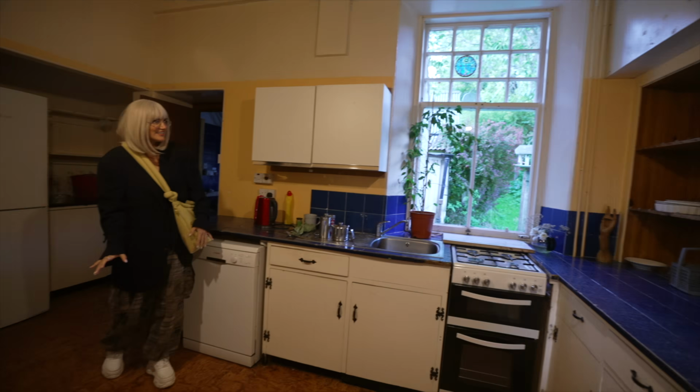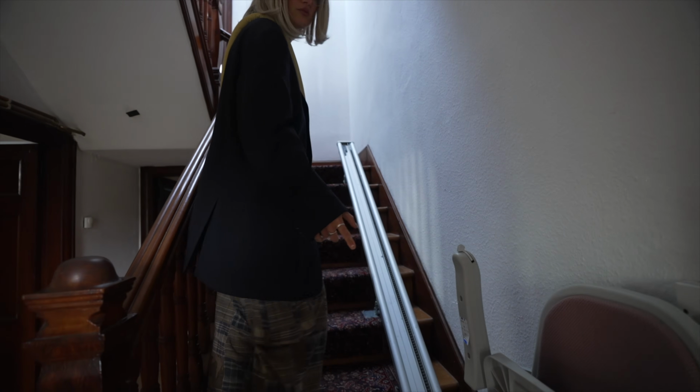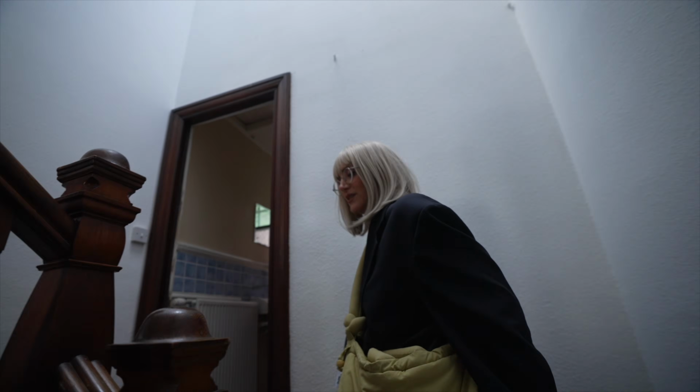Do you know what this one is? Yeah, it's lovely. I love that. There's a little serving hatch. Shall I just use it? If it doesn't work, we're not going to buy the house, obviously. Should have known.